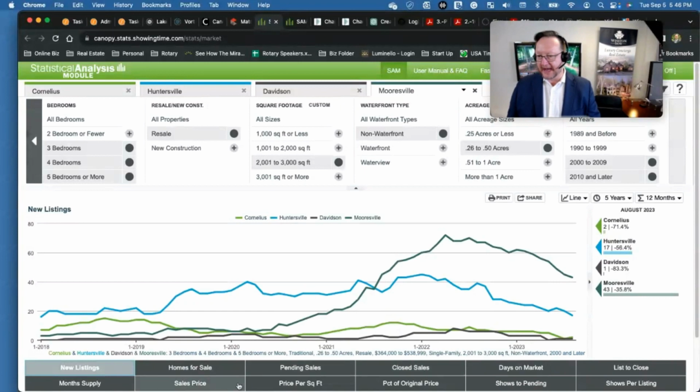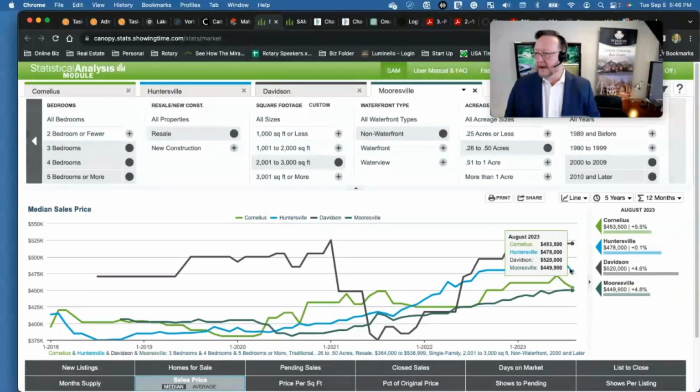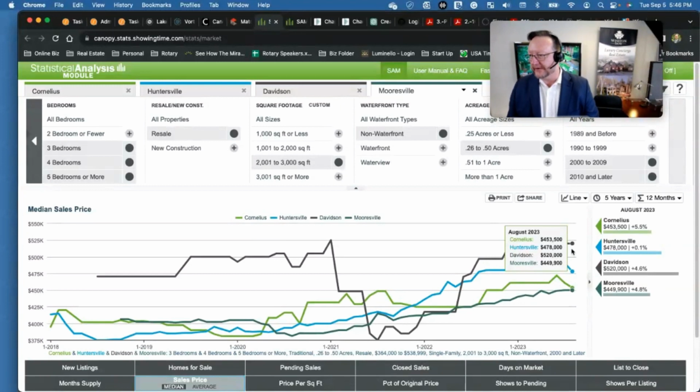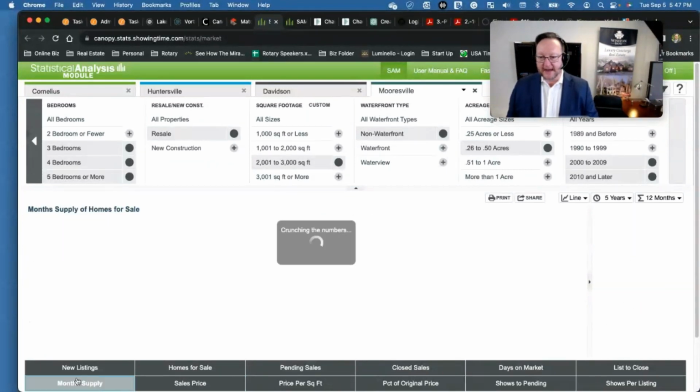Let's look at sales price. In this scenario, the median sales price is $453,000, which is up 5%. When I looked at those other numbers, that was everything. But when I drill down, instead of 12%, now it's a 5% gain from last year. Huntersville, not even a point. Davidson's 4.6, Mooresville's 4.8.